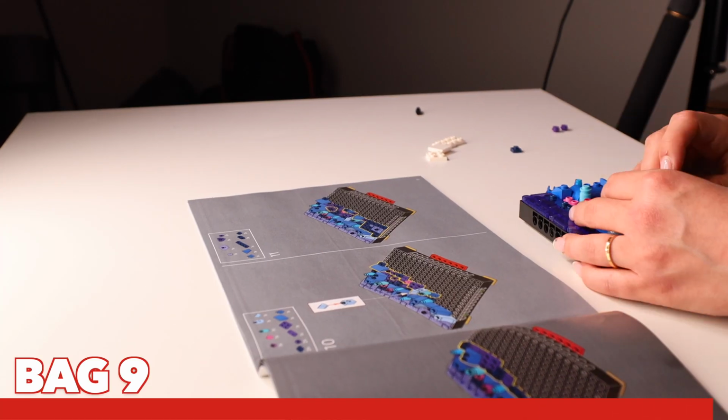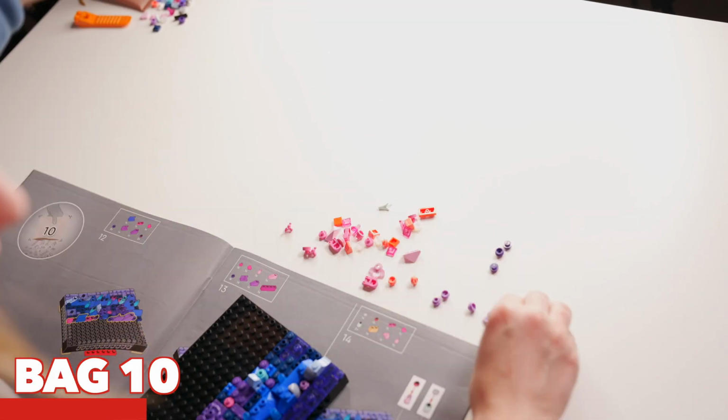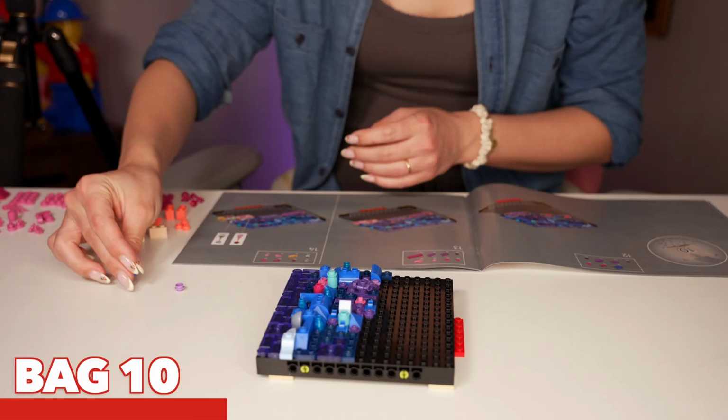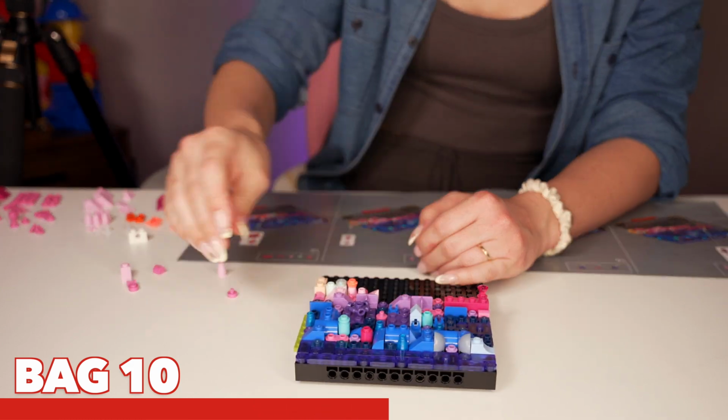Anywho, I'm super excited about this being a 2024 release because that means we might get a second painting set this year. Last year, 2024, we got this one, but in October, we got the Mona Lisa. Already this year, early, we got the Sunflowers.